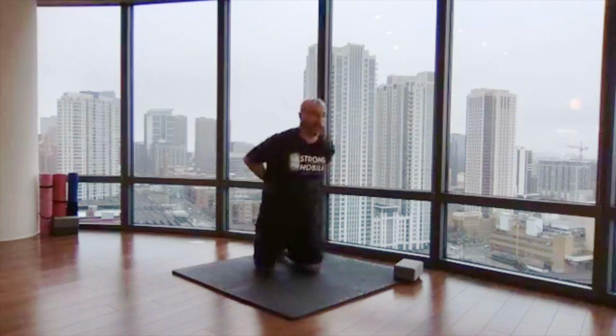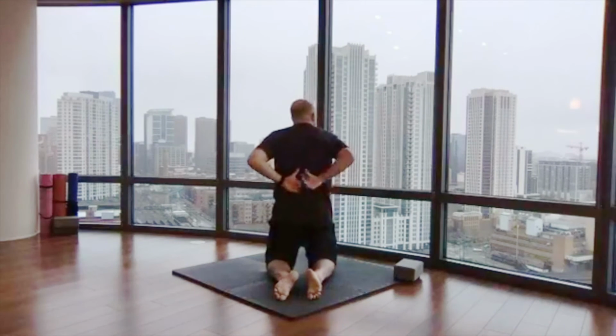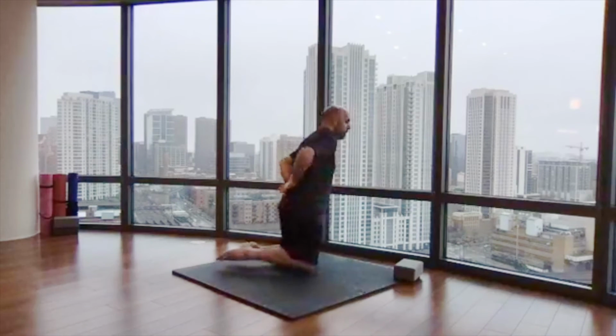Anyway, we're going to take our hands, put them behind your back. I'm going to turn. So what I want to see is the higher you can get your hands, the better, but I don't want you guys to cause a pinch. So if you're comfortable right here, that's all you need. Some people might even just be here, like their hands are in their back pockets.